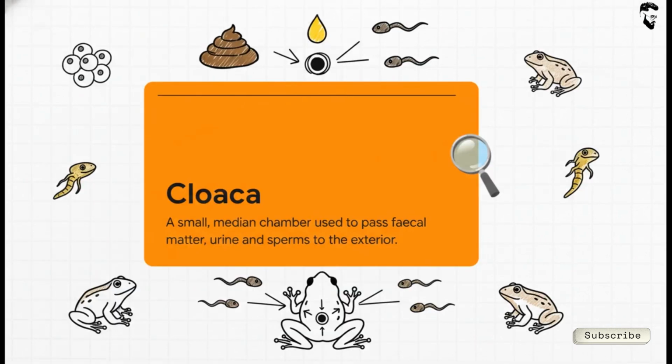And all of this complex plumbing leads to one common exit point: the cloaca. I mean, talk about a multi-purpose tool. This single chamber is the exit for digestive waste, for urine, and for sperm. It's about as streamlined as biological design gets.